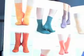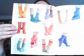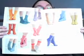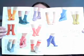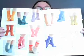And I really, really, really love this. I'm gonna show you the content page because I think it's amazing that I can show you this. There are amazing socks in this book. I think it's 12 patterns or something like that.